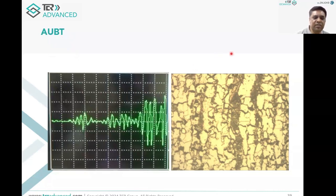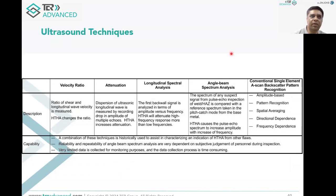But what we need is the sample or affected area where you can confirm, because in HTHA, the biggest problem for confirmation by any of those methods like AUBT, PAUT, TFM or TOFD is the availability of a calibration sample. We understand ultrasonic has the principle of setting reference values. What are those references? Like 3 mm flat bottom hole or 1 mm side drill hole or 1.5 mm SDH. Those are the reference levels. But those reference levels are not necessarily applicable to HTHA detection because they are different.